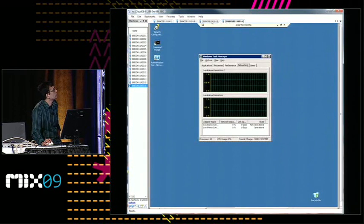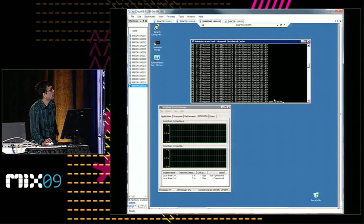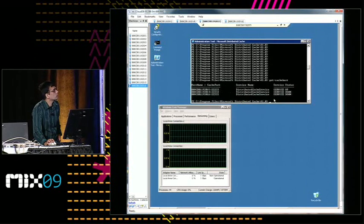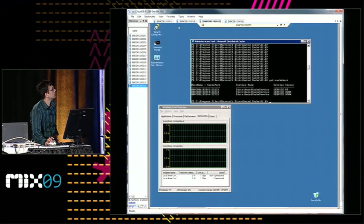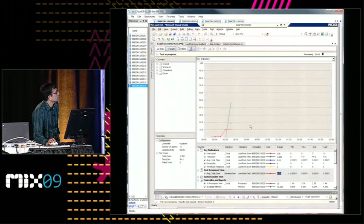So let me go back to 15 and show you, if I do a get cache host, you should see the status of all the machines. So you see that 15 is up, 16 and 14 are down. So only one server is up. So let's go back to our test and see what happens. So the test is just about to start. Yeah, so the test just started.